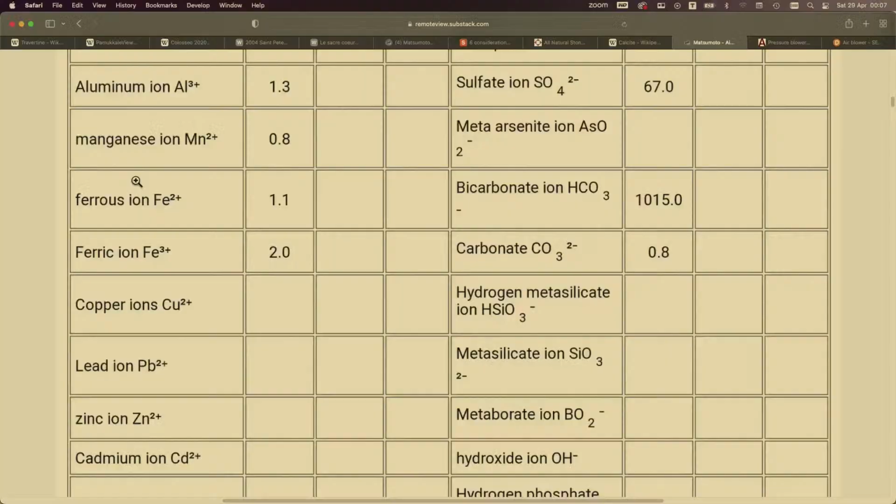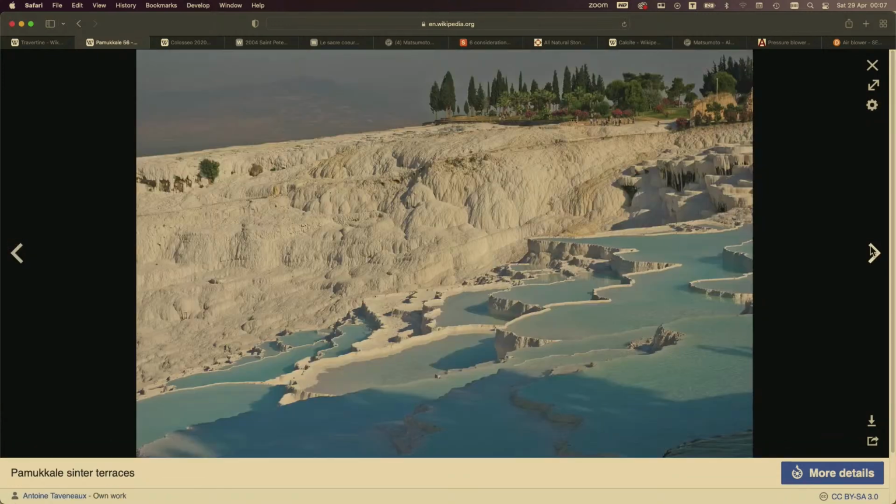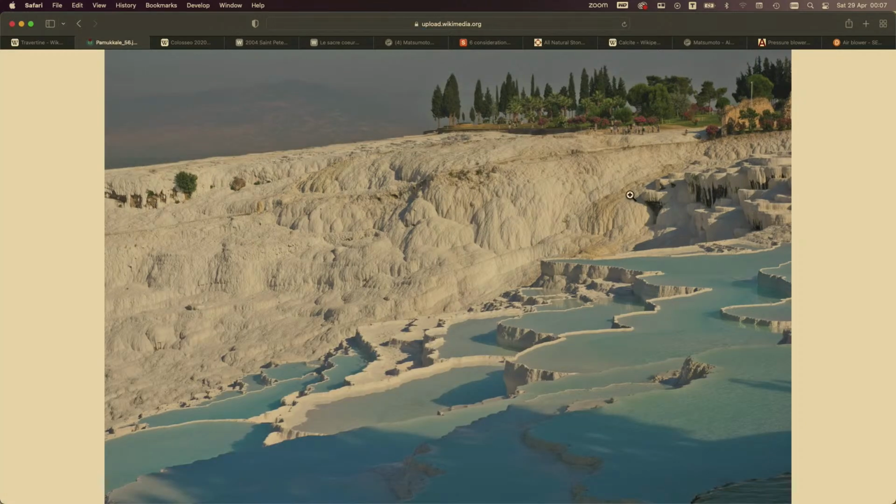So what does it look like? Well, here it is in Turkey. This is a World Heritage site, and you can see the size of the town here and this huge crescent of this wonderfully deposited travertine here. And here it is, and you can see these little folks up here. If I go and zoom into this, you can see this really is rather a large amount of travertine here.